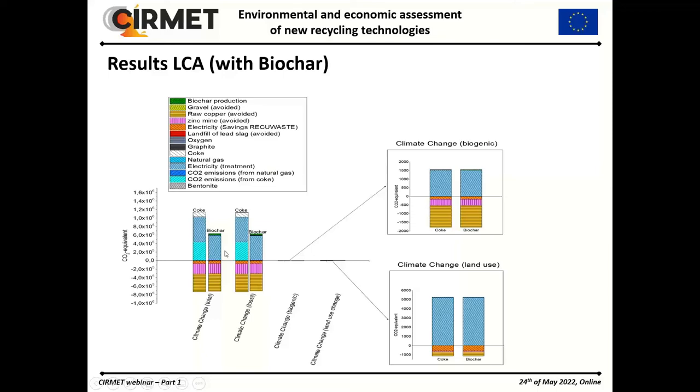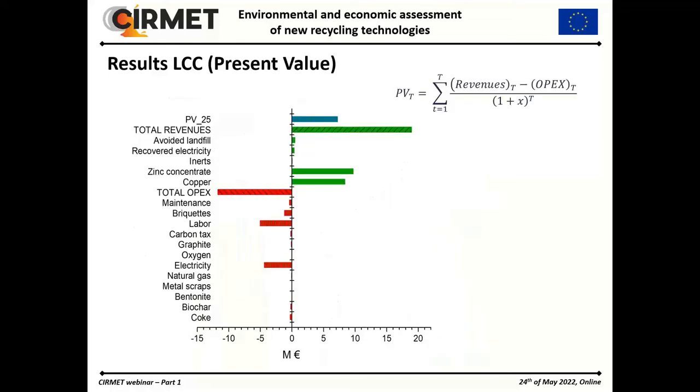in the biochar scenario, and this is due to the lower impacts related to direct emissions that actually lead to a net negative impact and therefore climate benefit, so environmental benefit for the climate change impact category for the biochar scenario.